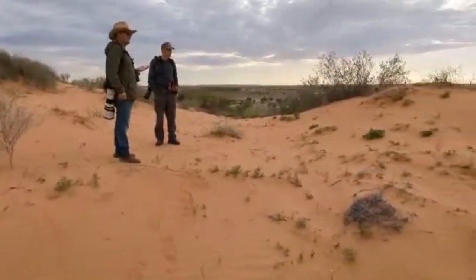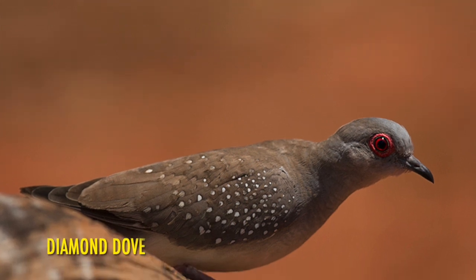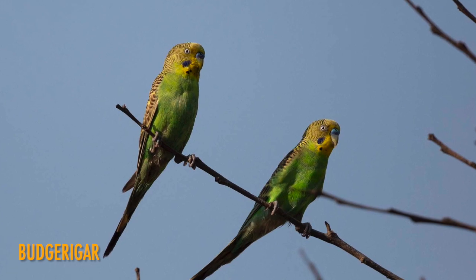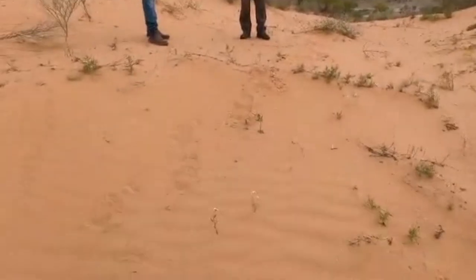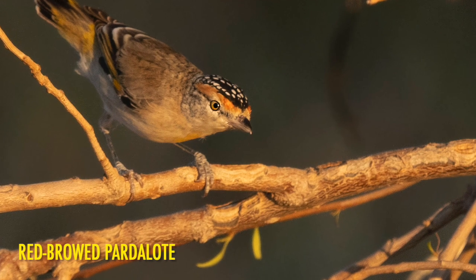So other things that come in here, it's not used by very much. We've had diamond doves in this morning, zebra finches, budgies were here, willy wagtail was here, which is kind of crazy. Oh, and red-browed pardalotes. But it's a very depauperate habitat.